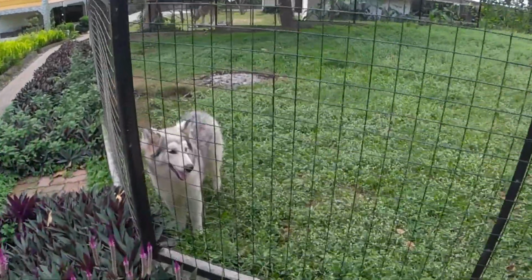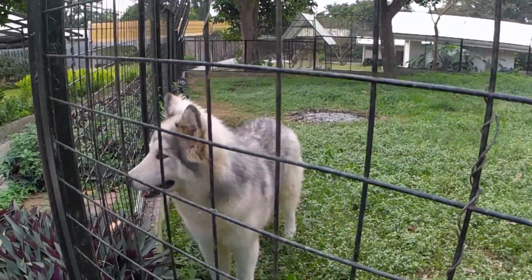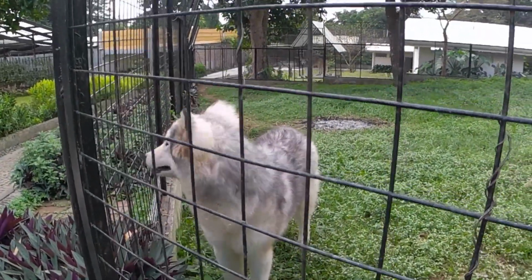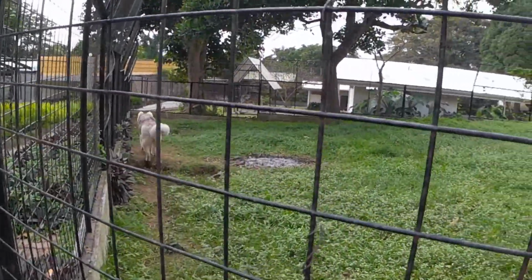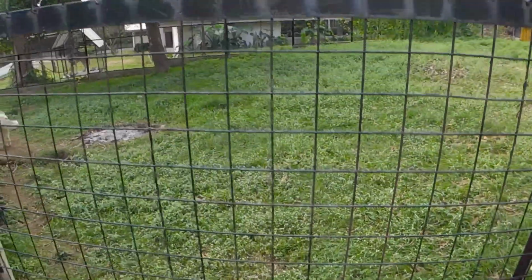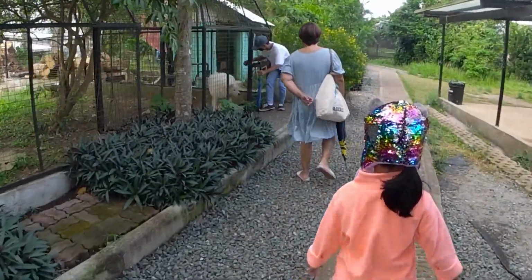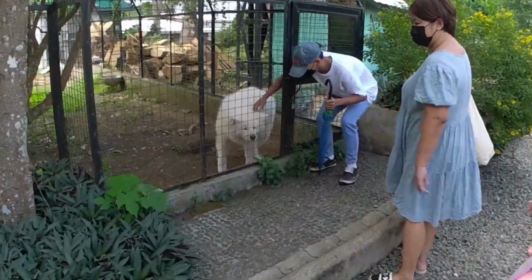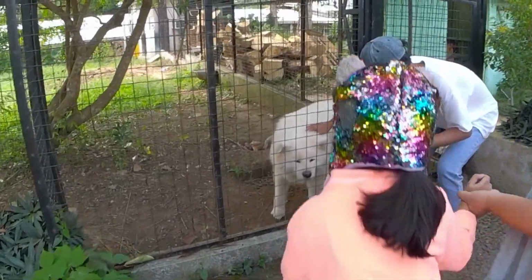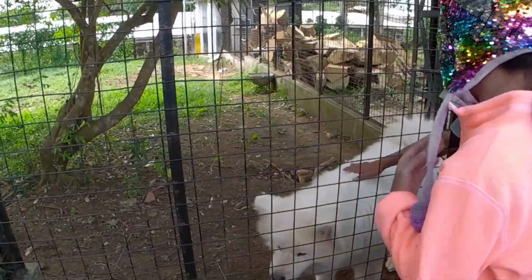Good one. Hi, doggy. Doggy. Good luck. Wow. They went. Casper. The name of the dog is Casper. Casper. Yeah. Take a picture of Casper. Oh, you want to touch Casper? Yeah. Oh, you Casper.